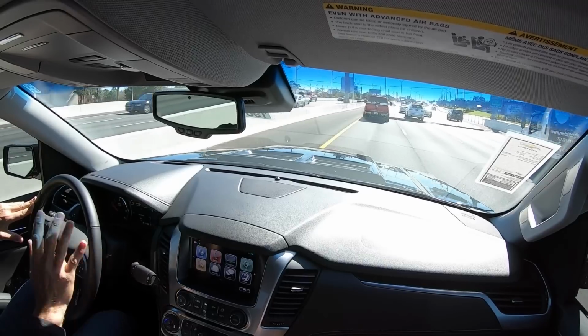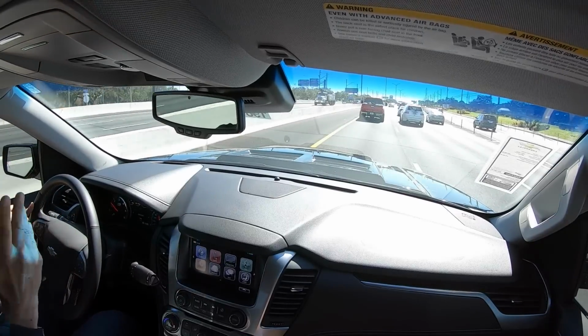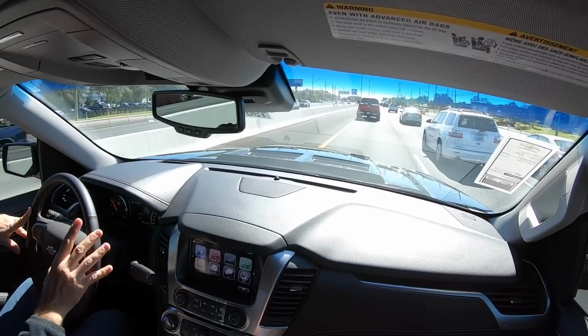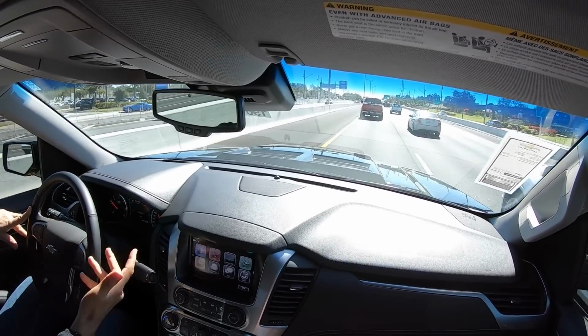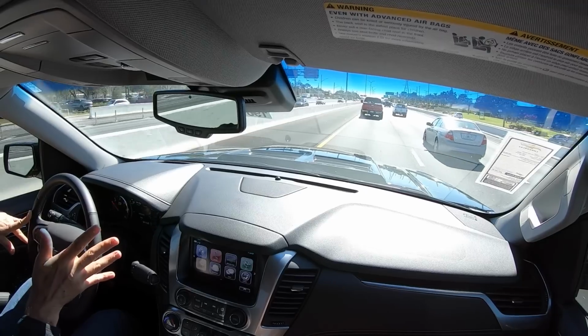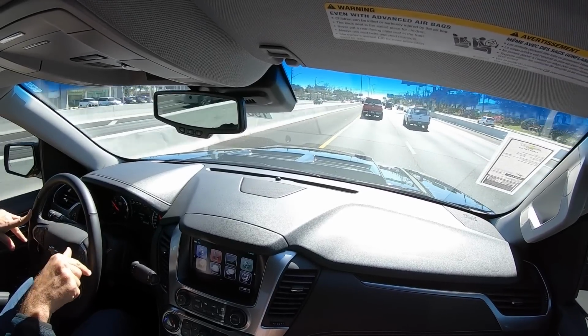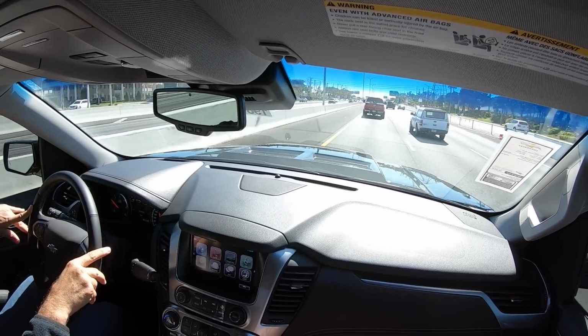But I'm glad I was able to showcase a little bit of slow driving, some quicker driving, and here we are on the highway to balance it out. Hopefully this gave you a nice overview of what any Tahoe is about, especially this one from American Luxury Coach. But we're gonna go ahead and wrap this up. I'll see you back at Dimmitt Chevrolet in a split second.